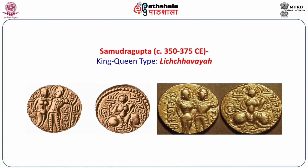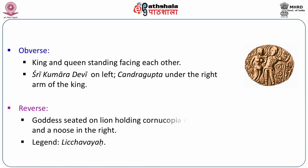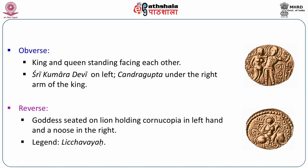This is another type which we have mentioned as issued by Samudragupta, and this is known as the king and queen type or the Chandragupta Kumaradevi type. On the obverse you have the names of Chandragupta and Kumaradevi, and on the reverse you have the legend Lichchhavayah, celebrating the marriage alliance between Chandragupta and Kumaradevi. This is now attributed to Samudragupta.